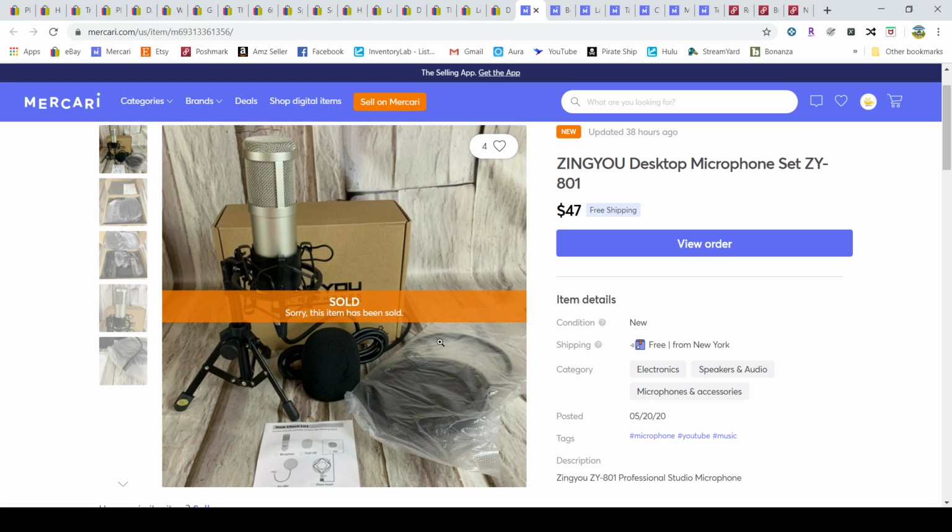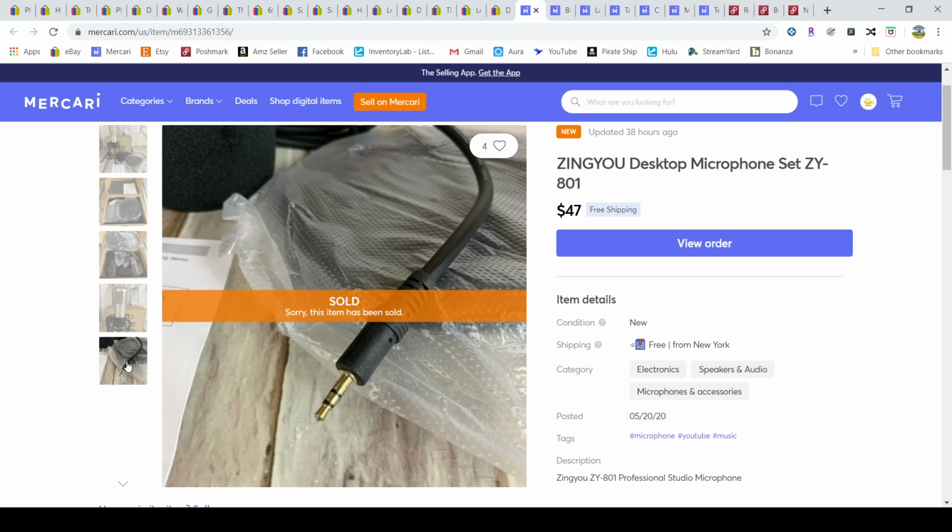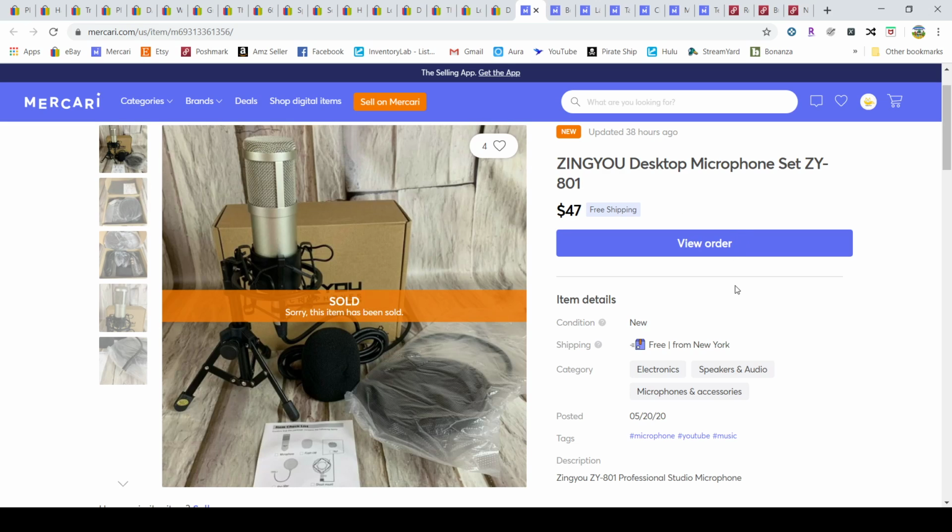So great for anybody on YouTube that is looking for something. Now, the only thing with this is that it was not USB. It had one of these little things to connect your microphone. So that was a little different from what I have. My microphone here is a USB. So this I sold for $47 with free shipping, and it actually ended up going right here in New York, so it didn't cost me much at all to ship it.